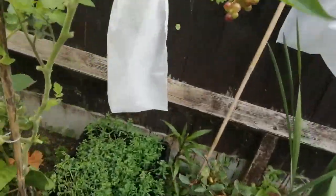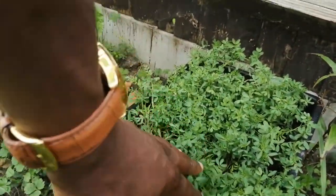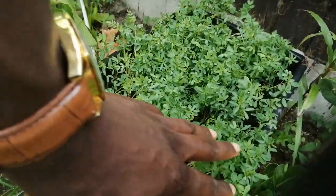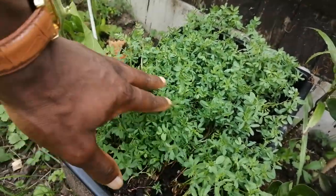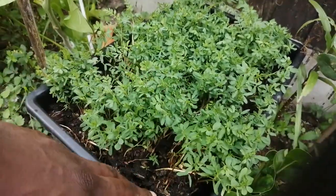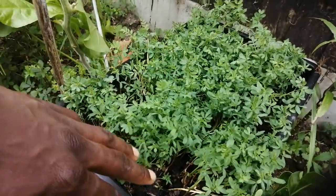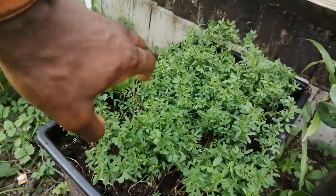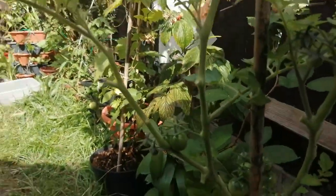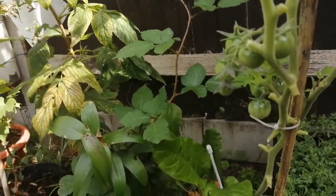Oh, I almost forgot to show you this new one. These are little tiny beans which are going to grow. I was looking to do like a microgreen, but I decided to put them into a bigger pot, see what beans come out, and then we can eat from those as well. We've got Swiss chards, tomatoes coming right next to each other. Very nice.